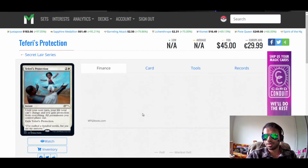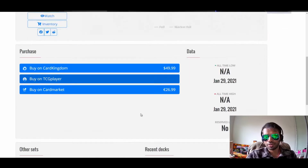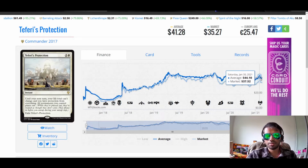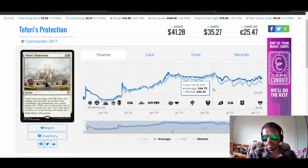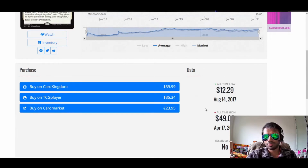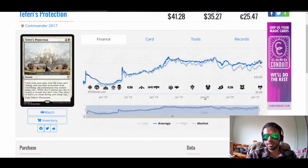It's saying that it's sitting around about $45 for the foil. I don't think that's 100% accurate. But it didn't affect the secondary market. In fact, it really hasn't done much. The secondary market is very volatile for this card, but it's sitting around about $35 on TCG, and I feel like the average for this card is it's going to keep coming back in an expensive version of itself, most likely, or an alternative art, which means that this one might still hold its value more than you would think. And it just got a secret lair.